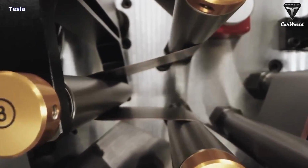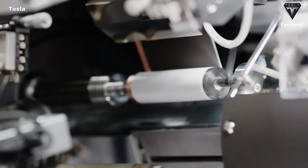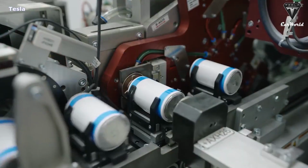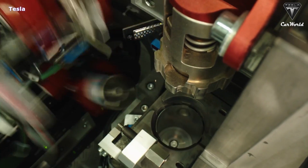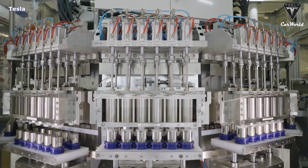Considering what we saw so far, it seems that it's still an early series production version, which might be further improved, but that's not a surprise. Tesla is known for the constant improvements applied to its products.